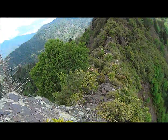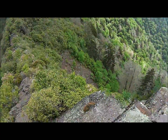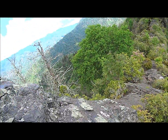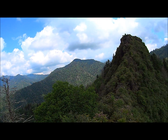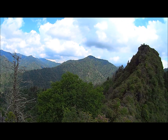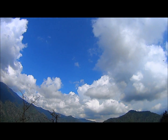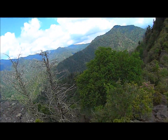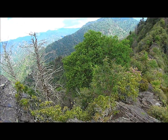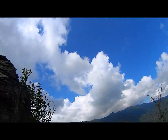You want to get your bearing first. See what you're getting yourself into. As you can see, you don't want to slip. Always try to maintain at least 3 points of solid contact. Okay, 2 feet and a hand, or 1 foot, 2 hands.